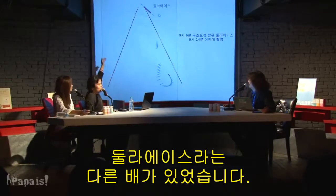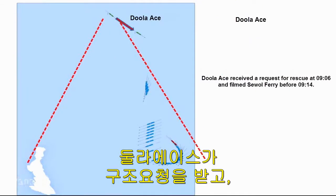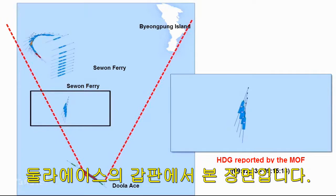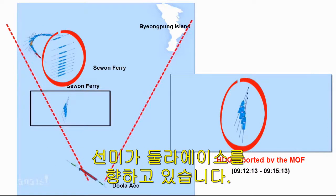There was another ship, called Dula Ace. Dula Ace received a request for rescue and is now coming to rescue the drifting Sewol Ferry. Let's look at the scene from the opposite position, that is, on board Dula Ace. Sewol Ferry faces Byonggang Island and, after drifting for a long time, her stern faces Dula Ace.